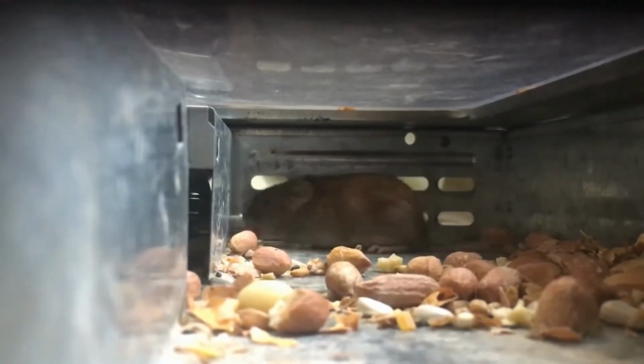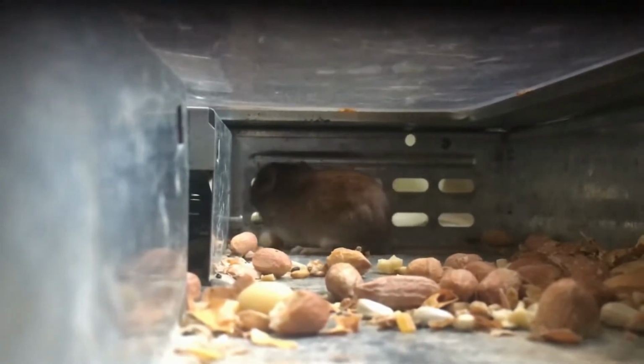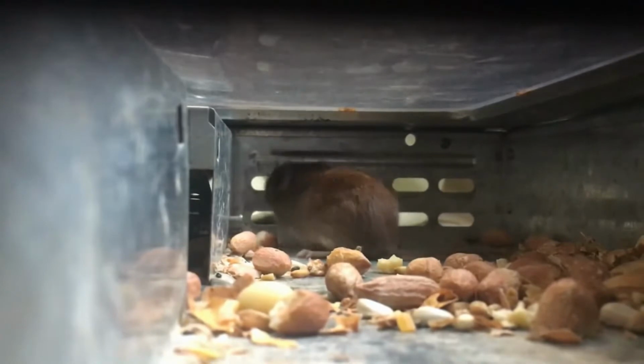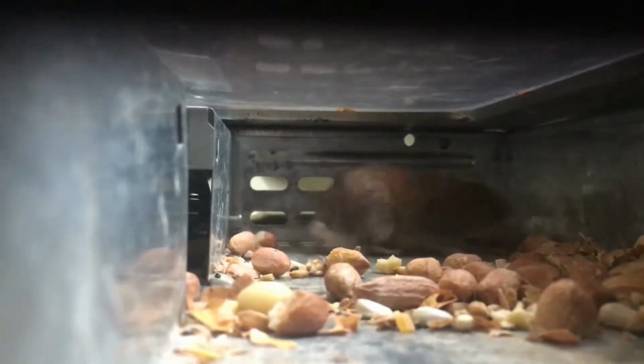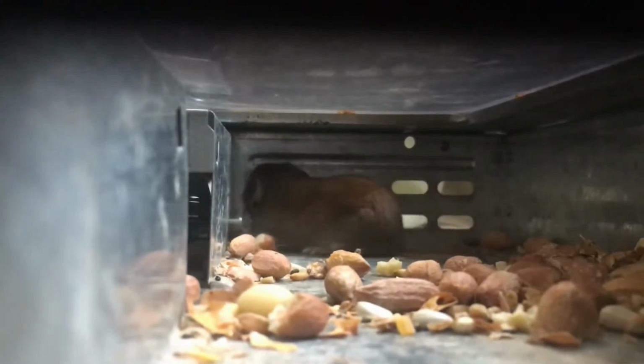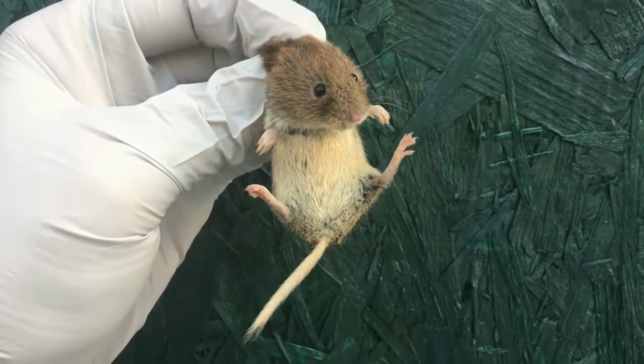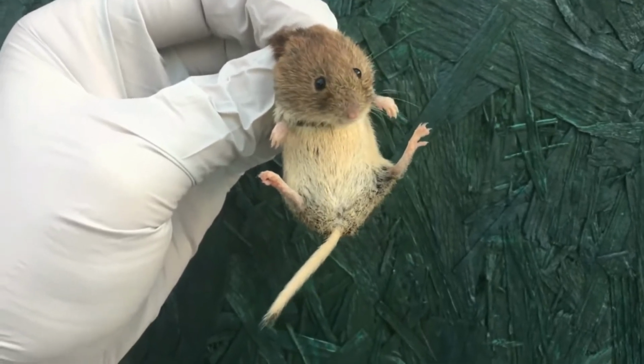So, you don't always get mice coming into your house. Sometimes you get little voles. Now, I love voles, they are so cute. When I release it, I'll give you a closer look at it. So here we have the little bank vole. It's an immature female, quite young.